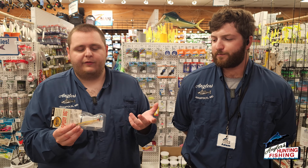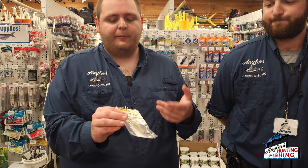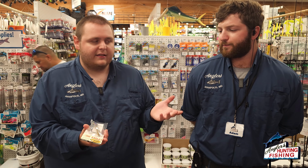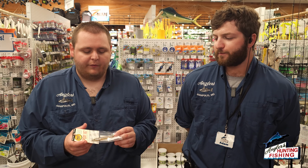Some of my favorite stuff when you get those breaking birds and breaking fish out in the open water is just some sort of sting silver style lure. This is just a really pretty option from Hogy. This is their epoxy jig. Really nice, and it mimics exactly what they're eating: the silversides, the bay anchovies, whatever you want to call them. This is a great option for you.